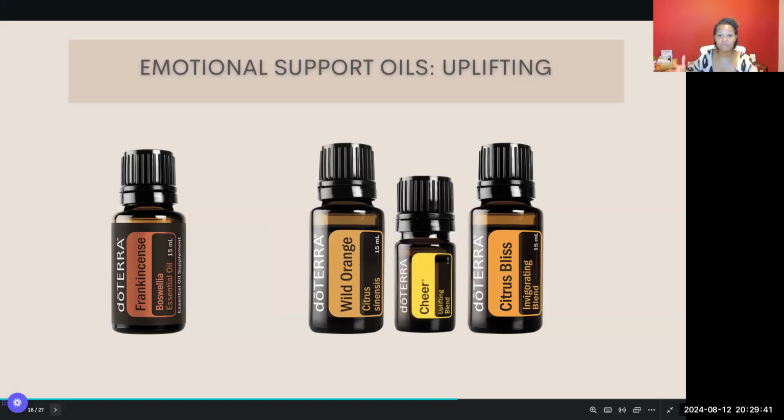Our citrus oils are very emotionally uplifting. So your wild orange, your citrus bliss, your cheer, these are oils that are going to be really helpful in supporting your emotional state. You can use them in a diffuser. You can hand diffuse them. I like the combination of frankincense and wild orange together in the diffuser or under the tongue. Two drops of each of those every single day. Watch what happens. Okay.